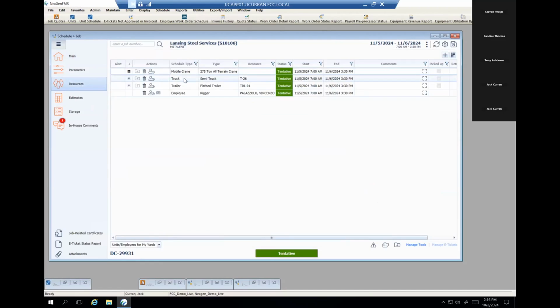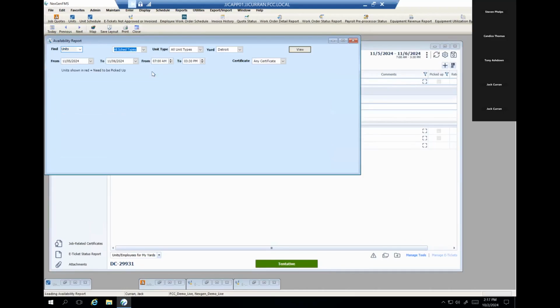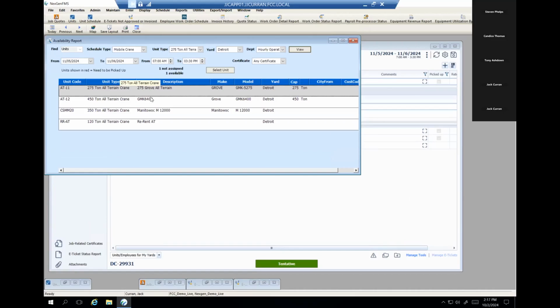So I've already gone in and assigned the truck, the trailer, and the rigger here, but I still need to say what crane is going to go out to fulfill this order. So what I'm going to do is click on the check resource availability button, and it's going to show me the equipment in my fleet that could be sent out as a 275-ton all-terrain. So it looks like I have AT11 here available, checking these particular dates in this particular yard.